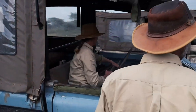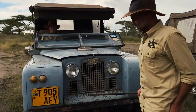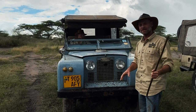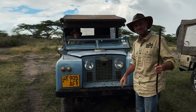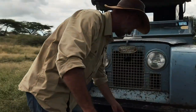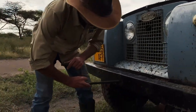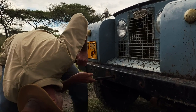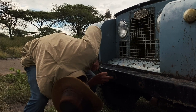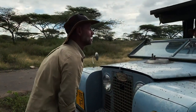Okay, remember that ignition, please. Okay, so 1968 Landy, they still come with these crank handles. The starter is not very reliable. This is Mr. Reliable. Let's see if she will go today. So you stick it through here, and through there, if I can get it in. I normally don't have the problem.